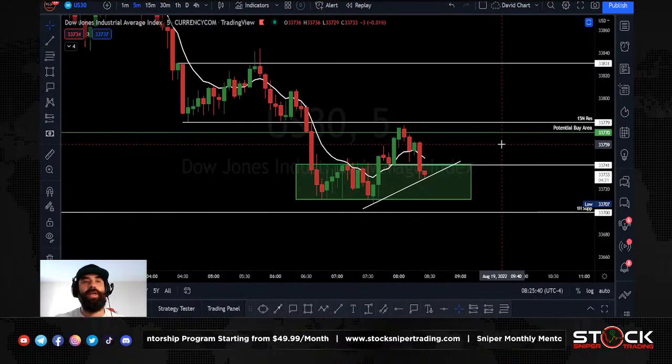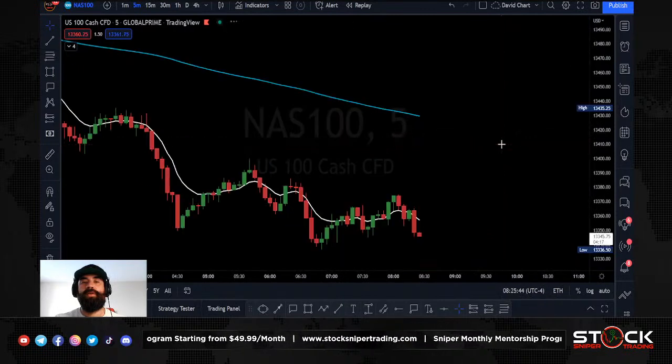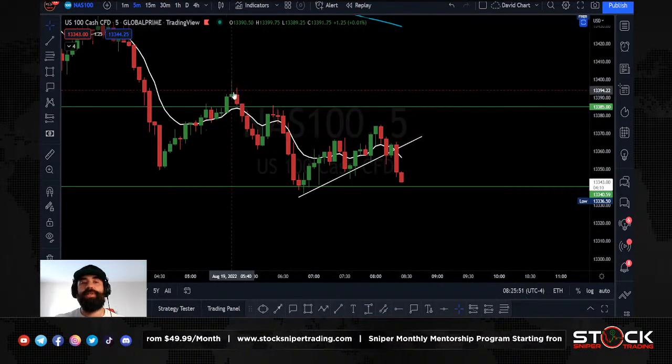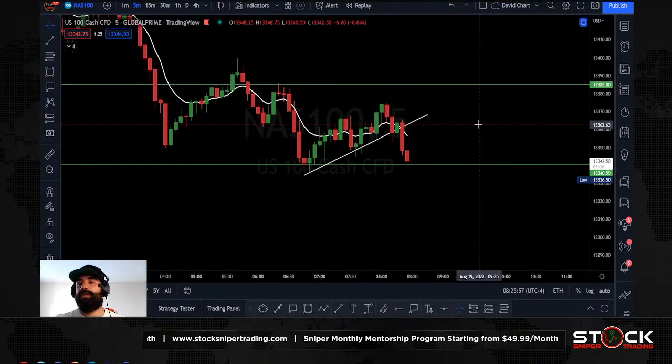Okay, and we'll take a look at Nasdaq. You can see it's pushing back down as well, breaking that overall short-term trend. Nice little imbalance here, nice rejection. Nothing has come above near that 3385 mark. Okay, we're just starting to sell off continuously.